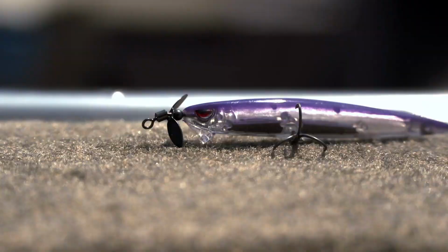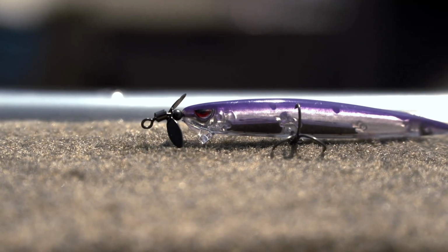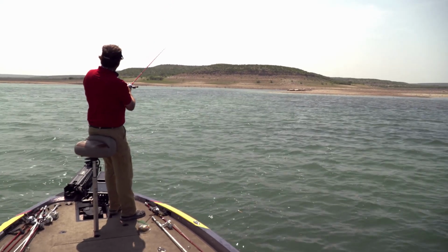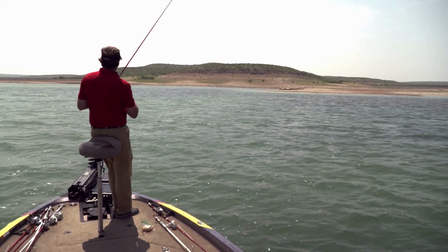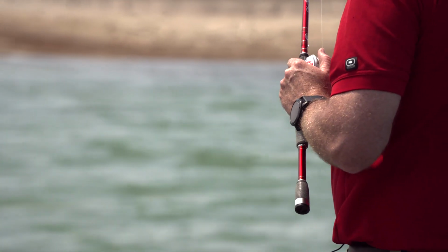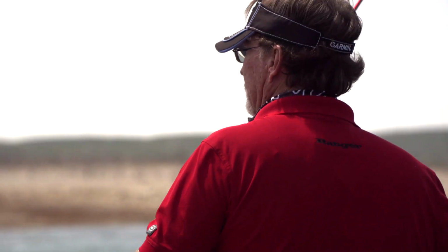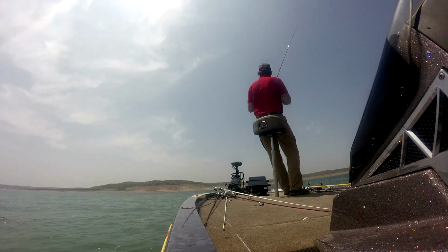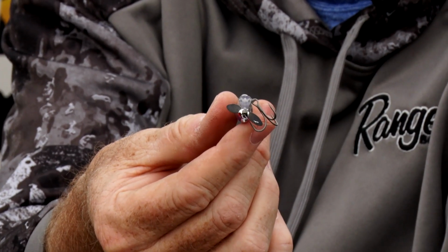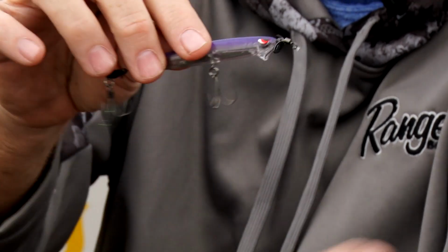It's got a couple little props on here. When you first look at this, you would think it's a topwater, but it's really not. You throw it out, let it fall, and count it down depending on the cover you're fishing, 2 to 6 seconds. It'll get down in that 3 to 7, 8 foot, and then you just steadily reel this bait back. There's a little lip here, and this bait just rocks subtly to the side.